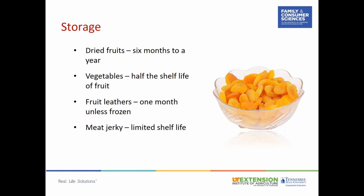Most dried foods can be stored for a year at 60 degrees Fahrenheit, 6 months at 80 degrees Fahrenheit. Vegetables have about half the shelf life of fruits. Fruit leathers have a 1-month shelf life unless they are frozen, which increases it to 1 year. Now, meat jerky has limited shelf life because of the fat remaining in the food and the possibility that it will become rancid.